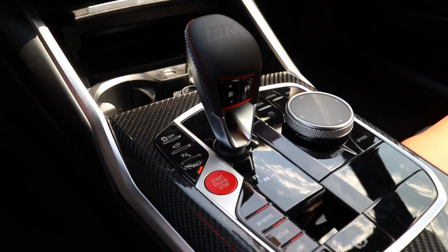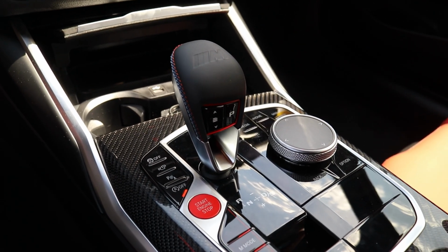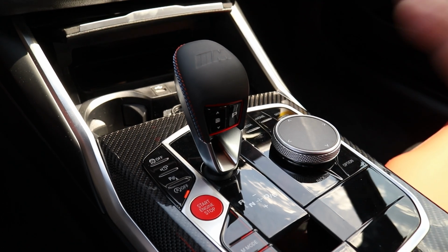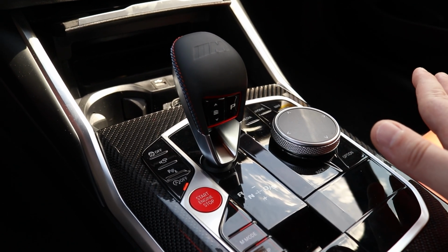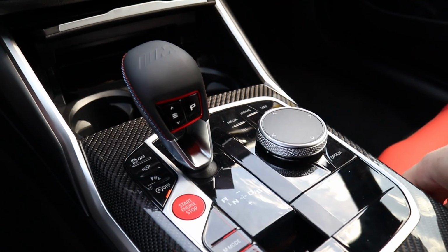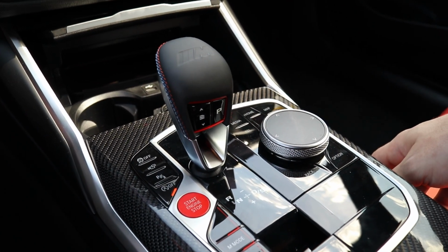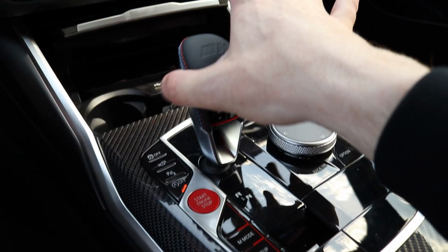So going over this gear stick, because I know it throws a lot of people off when they get in one of these for the first time, but it's actually pretty easy once you get used to it. Whenever you're in neutral, it can just sit like that, in the middle. When you want to go to reverse, you just rock it over to the left and up, just like in a manual car. To go back into neutral, you just rock it down to its center position. Going into drive, you just rock it over to the right.